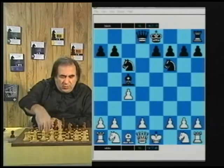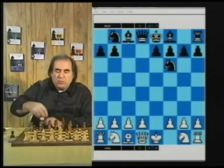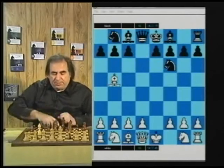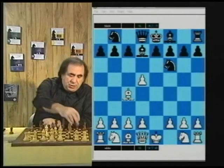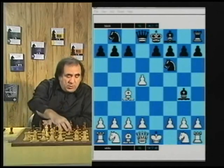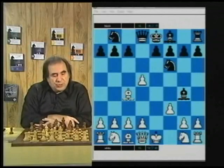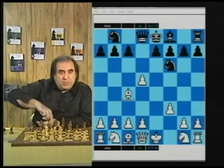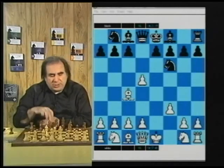So the only move that would make sense, if white wants to hold on to an extra pawn, is bishop c4. Then we play bishop g4, attacking the queen and the pawn on d5. And when white plays f3, we should play bishop to c8. And this is the best move in this position.